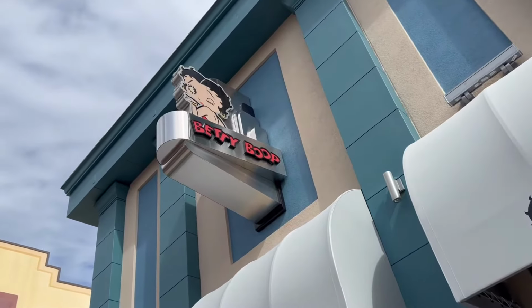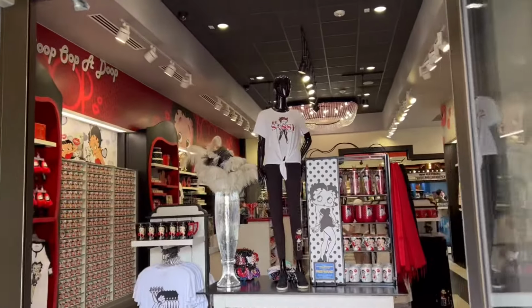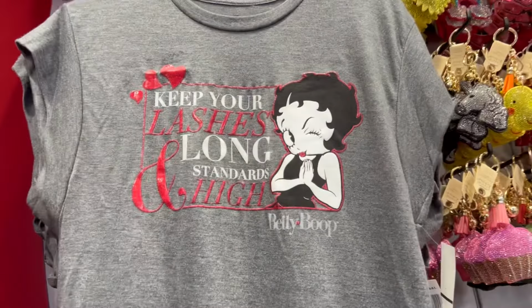One thing I do appreciate about Universal is some of this older stuff. I grew up with my grandmother, so I have an appreciation for Betty Boop. The fact that there's an entire store of Betty Boop is pretty cool. Your lashes long and your standards high.